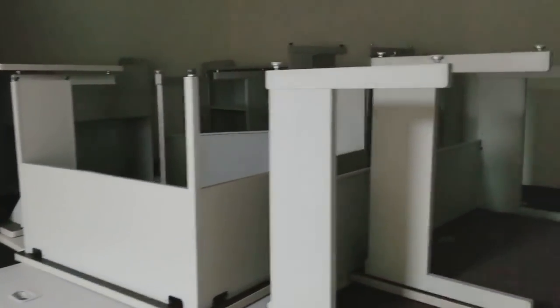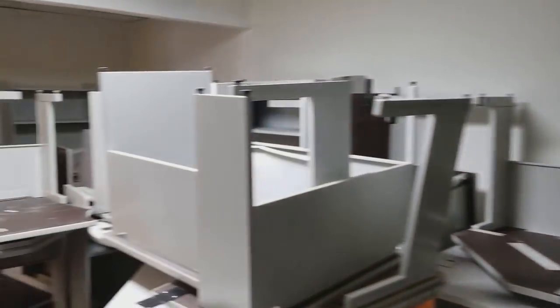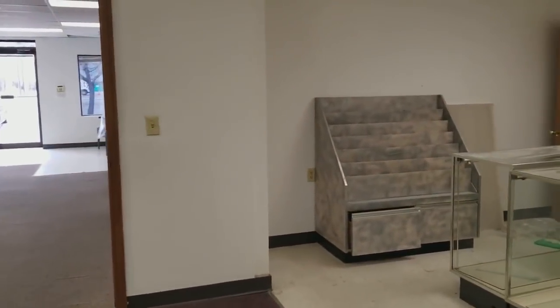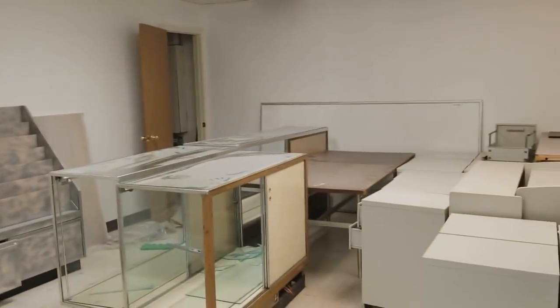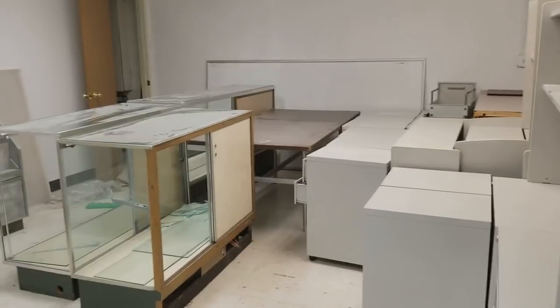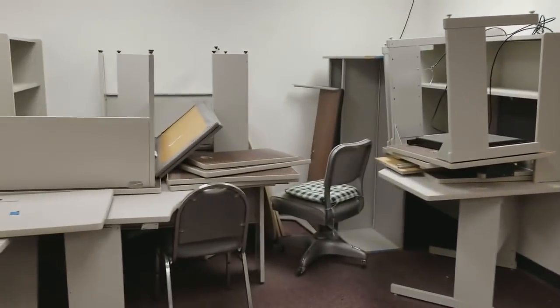And I'll show you that space here pretty soon. This goes back, there's more room back there as well that we're not using. We're only using a small fraction of this building. More stuff. This was a thrift shop before we moved in, so those were their little display cases right there. These are all filing cabinets and stuff from the other office.